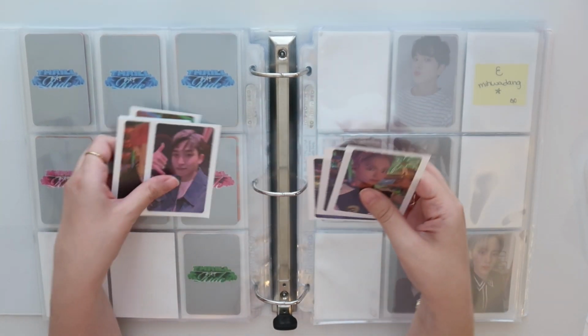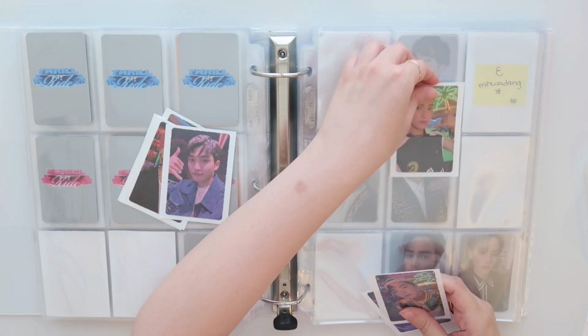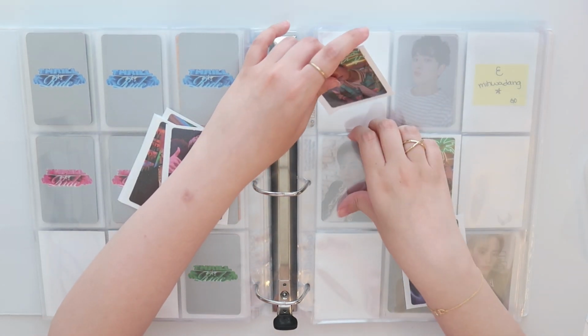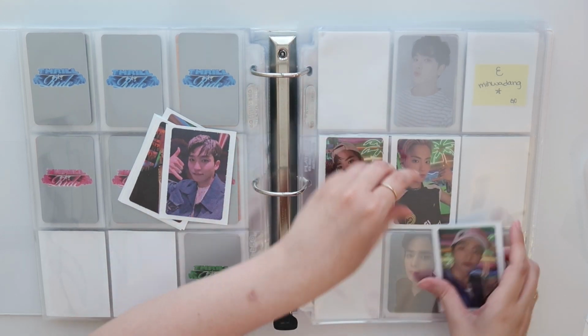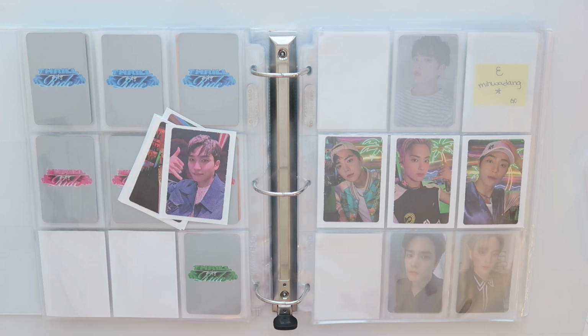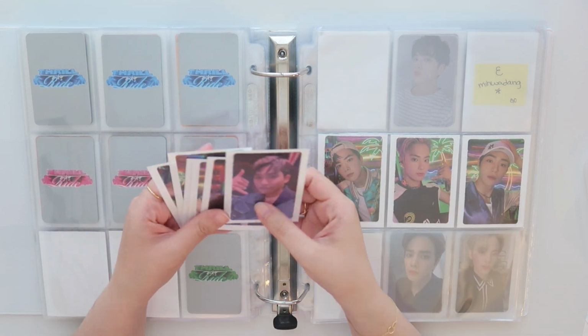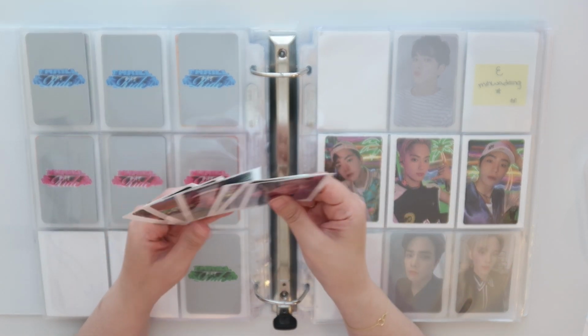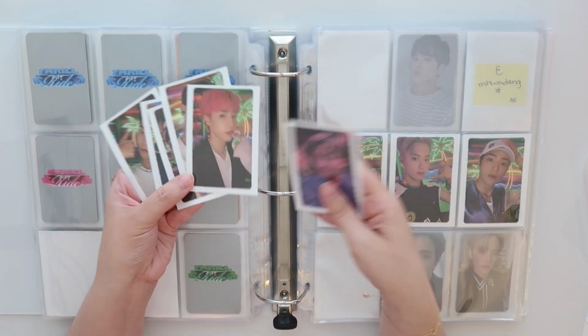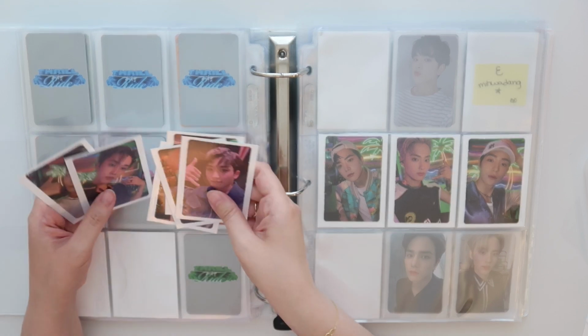What I decided to do here is put the bias line in the middle, and they're in white sleeves. I think it just looks a little bit better this way so that you don't quite see the perforation marks. But they actually ripped out of the tickets super easily, so if you're thinking about it, don't worry. All right, and then I was going to just go in age order for the rest of the cards.